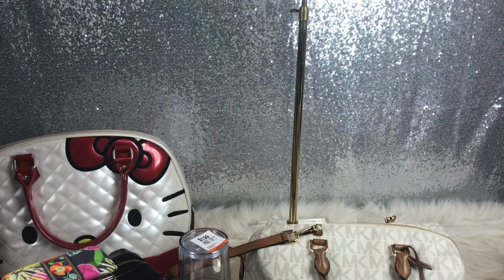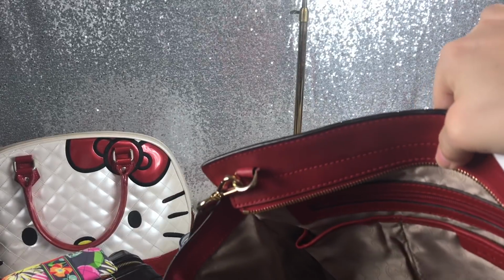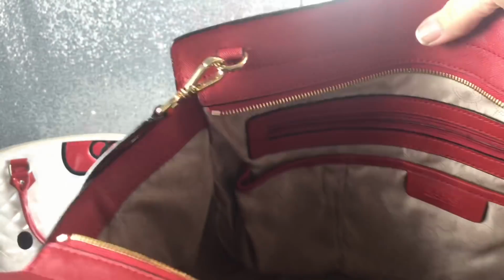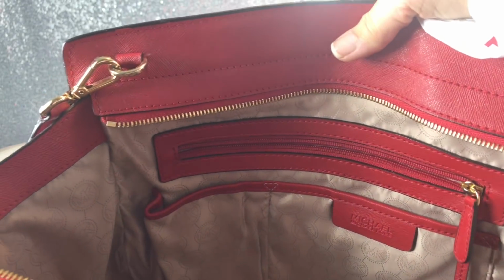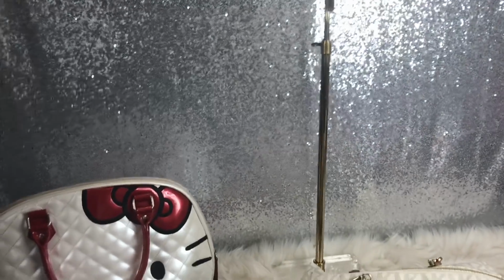I have it filled with bags. It does have, I don't know if you can see it or not, but there is an ink stain at the bottom. Otherwise, it's in really good condition. I love it. And it was basically $22.